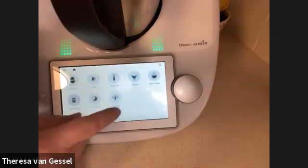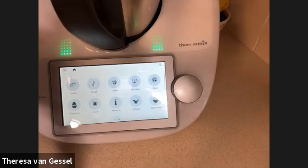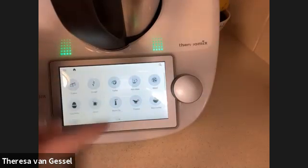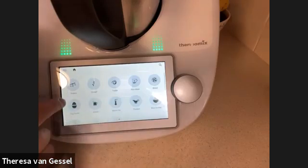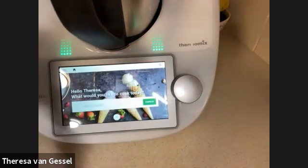So, as you can see, there's some gaps because, as we like to say, the Thermomix is one of the only kitchen appliances we know of that after you buy it keeps getting better. Through our software downloads, you actually get new modes as they're released. So it's pretty cool.